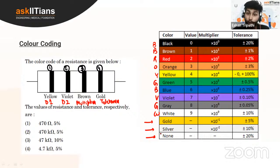So what do these colors represent? First of all, black represents 0. When black is present as a digit, it represents 0, but if it is present as a multiplier, it represents 10 to the power 0. Brown represents 1, but if it's present as a multiplier, it represents 10 to the power 1, and so on. So this table you are going to remember. Not very difficult. If you get the pattern, it's very easy to remember.